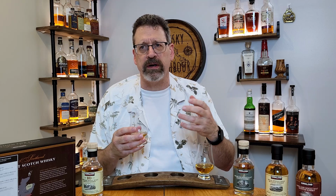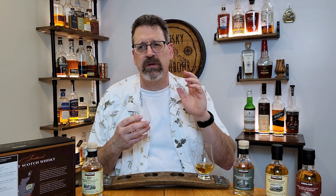That is a nice, light Speyside Scotch. It focuses on light orchard fruits. It's got a nice creamy mouthfeel. Doesn't have a lot of spices. If there's anything in there, it's just a little bit of ginger snap cookie with some sugar and some cookie dough.